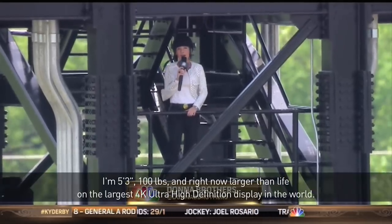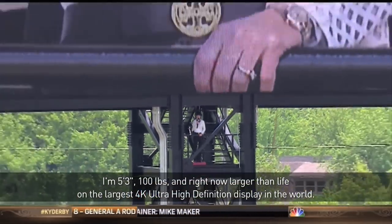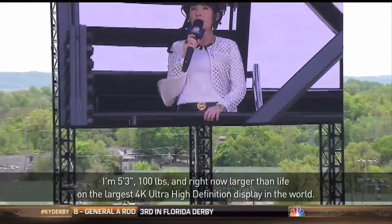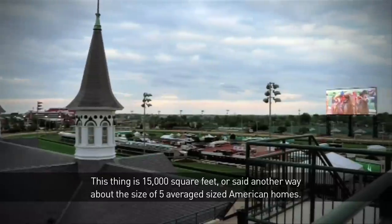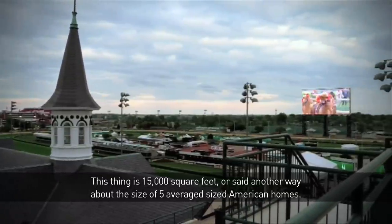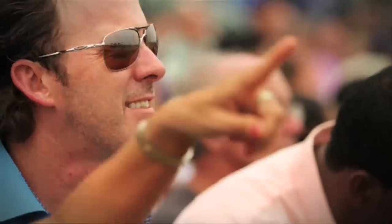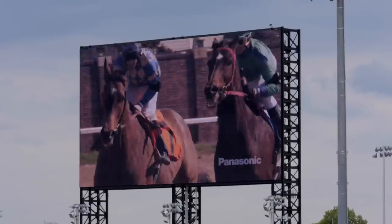I'm 5'3", 100 pounds, and right now, larger than life on the largest 4K ultra high definition display in the world. This thing is 15,000 square feet, or said another way, about the size of 5 average sized American homes. I can't imagine the Derby without it.